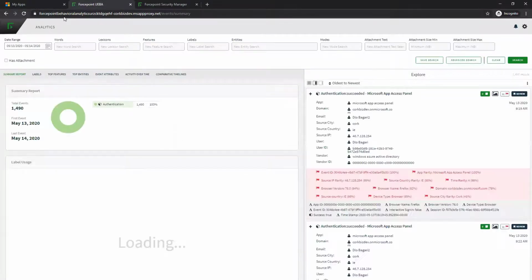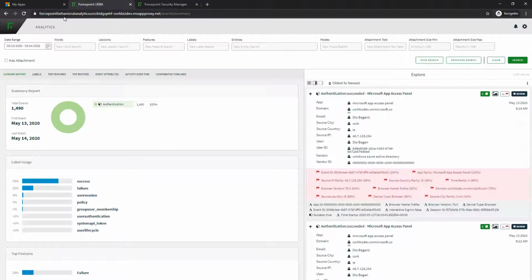The Azure Active Directory will do the validation of the credentials, of the permissions, everything according to the security policies defined within the Active Directory configuration. And this will allow me to access the analytics console of Forcepoint Behavioral Analytics. Now, the product does one of those key capabilities that Ankur mentioned before, which is the correlation of different data feeds in order to calculate a risk score for every user.